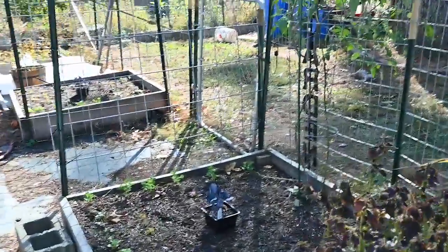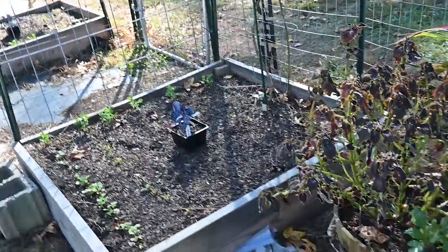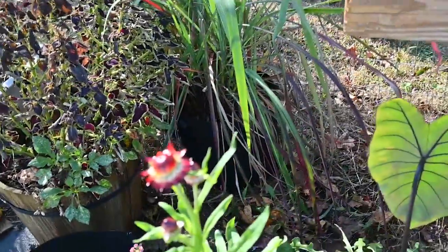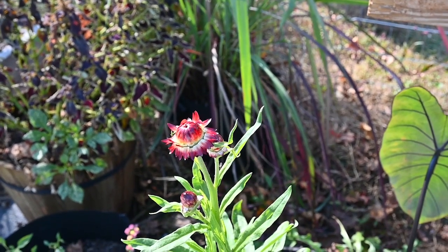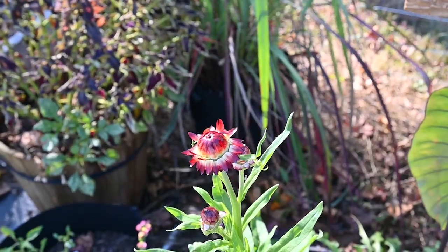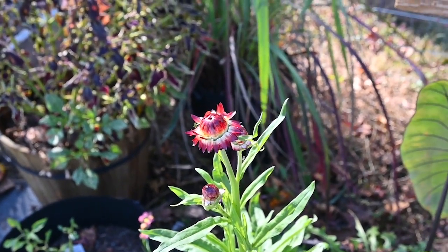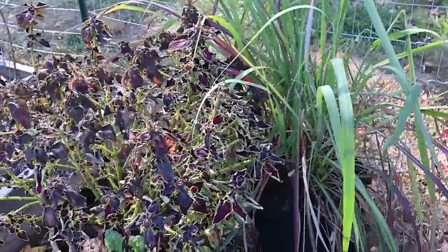So I took the free plants I got and laid them out where I'm going to plant them. Look at my beautiful strawflower. I grew it successfully this year from seed. It took forever. And I have some other ones that are really pretty, like apricot, that I want to grow next year. I can tell my coleus bit the dust last night with that frost.